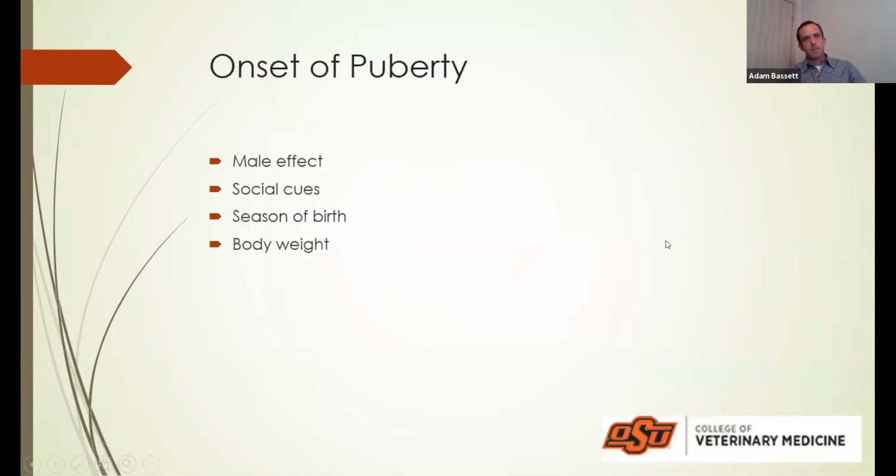Now, I mentioned a couple slides ago about body weight and how that affects the onset of puberty, and that's important too.